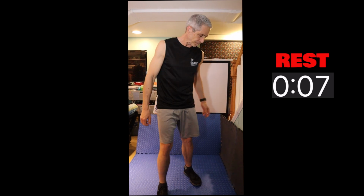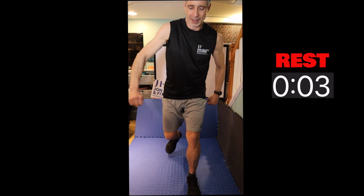10 seconds goes by really quickly. All right. Low, wide, fast. I'm getting low, still trying to hinge at those hips. All right, jumping lunge. And remember, you can step through this with the hook or do the jump. Let's go.